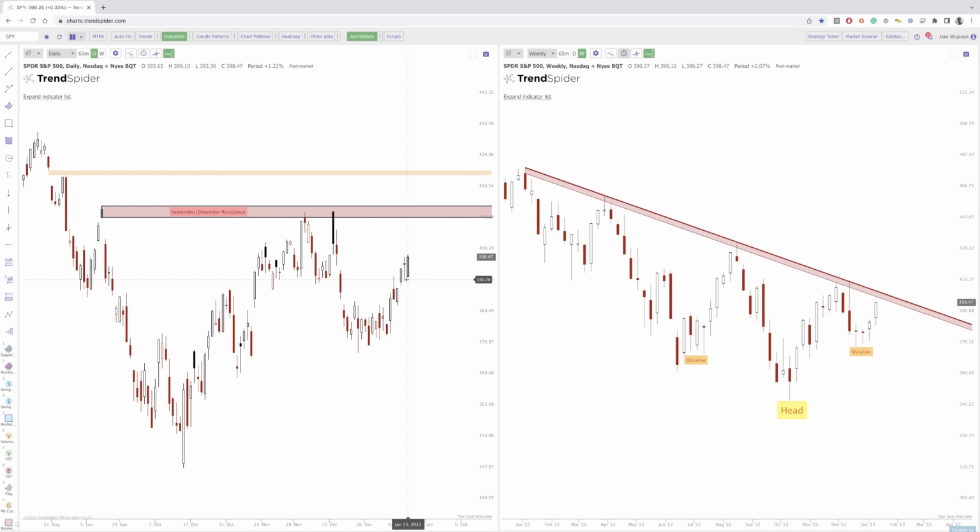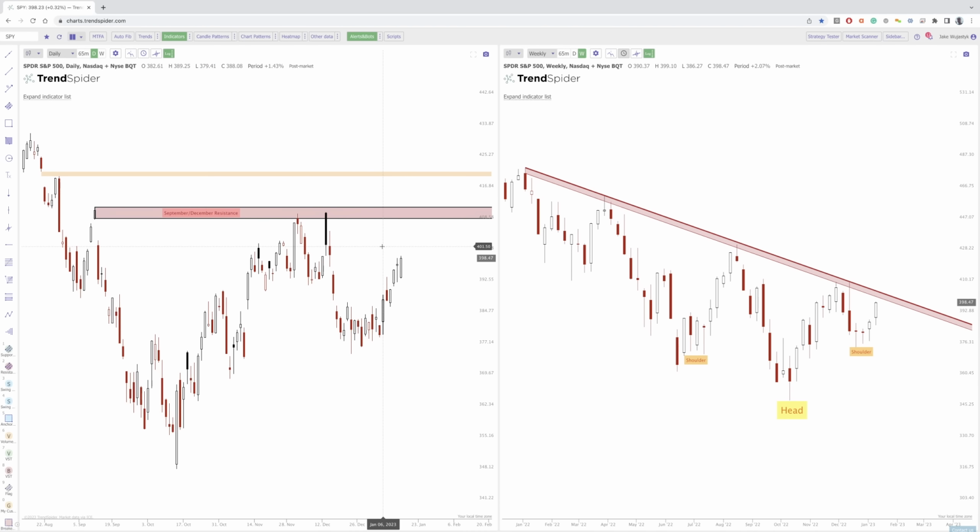But the main area, using simple horizontal resistance and support zones, the next area would be this area above from 408 all the way up to around 412, which is pretty much the September and December resistance that we saw back in mid-September and then mid-December as well. So if we do continue up, that is definitely one area to watch. If we break above that, then you have your gap way up here around 420 to 421. But we still have a lot of ways to go before we get too deep into that.